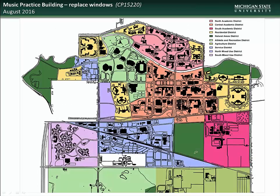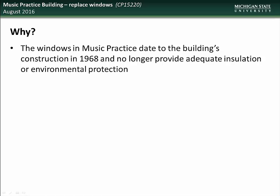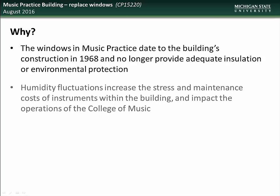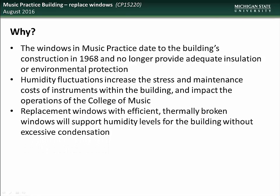Lastly, we have a presentation on the project to replace the windows in the music practice building. The music practice building is located in the North Campus Academic District off West Circle Drive. The windows in music practice date to the building's construction in 1968 and no longer provide adequate insulation or environmental protection. As such, humidity fluctuations increase the stress and maintenance cost of instruments within the building and impact the operations of the College of Music. By replacing aged windows with modern, efficient, thermally broken windows, humidity levels can be better maintained without excessive condensation. In addition, the surface finishes will also be restored.